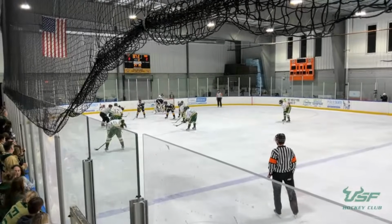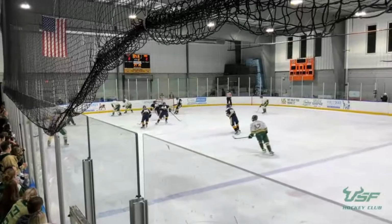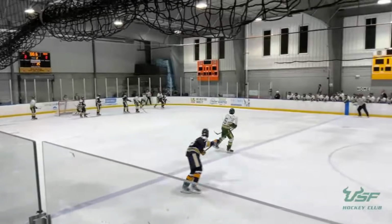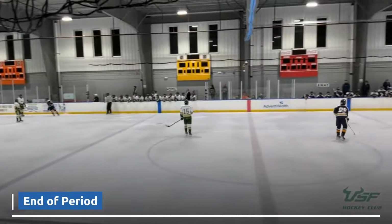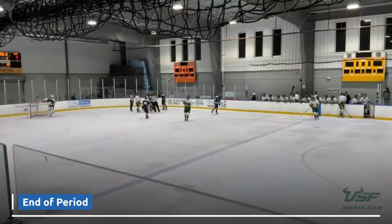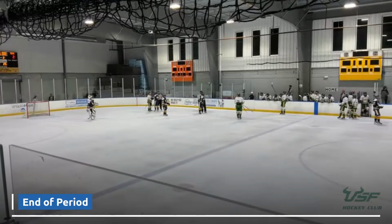As we'll have a face-off in the Embry-Riddle zone with just over 7 seconds to go. Durespe takes a shot. It gets out, misses. The clock winds down. And there we have it. The end of the second period is here. The shot count has evened up. It has been a much more physical game now since the second period started. And we are locked at 2.